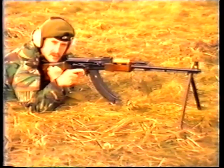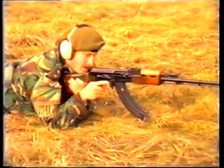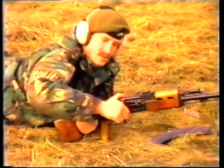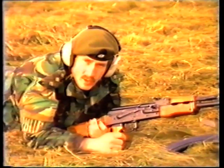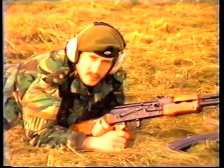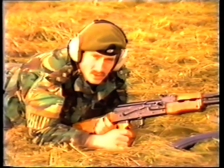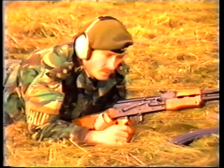When you've completed firing, although this weapon doesn't have a holding open device, just simply take the magazine off like the AKM. Cock the weapon. Springs, safety catch up. That's all there is to the RPK, just like in many ways the firing of the AKM. Although a reliable weapon, remember it's not that effective when considering the rate of fire of the particular weapon itself, and also the type of round. So much for the RPK.